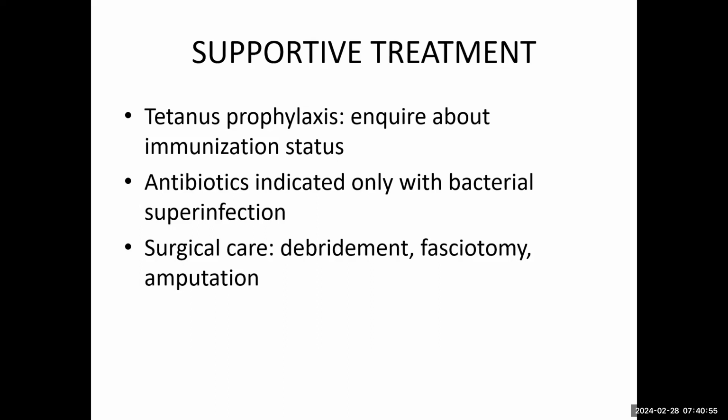Surgical care, we can do debridement when the wound is infected or is becoming necrotic, and then also fasciotomy if you have compartment syndrome. We can amputate the patient's leg, which we don't want, and that is why we like to do the early treatment and then the anti-snake venom infusion earlier. Next slide, please.